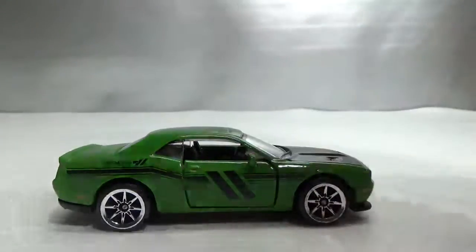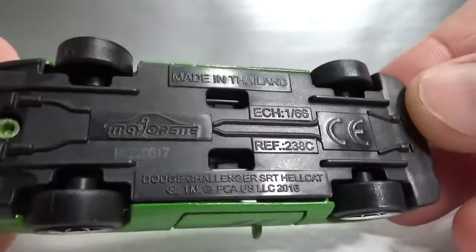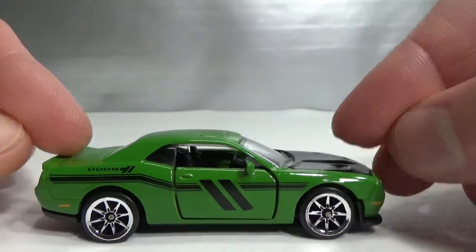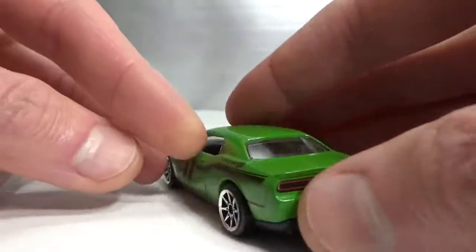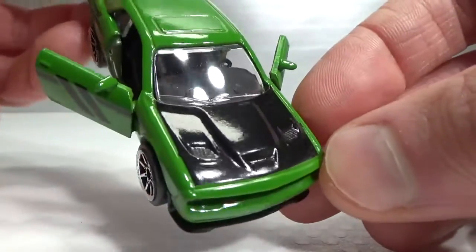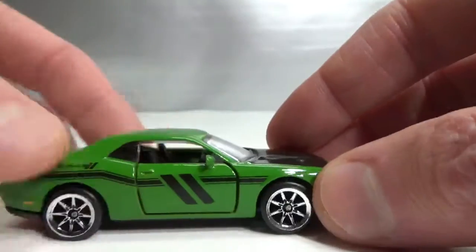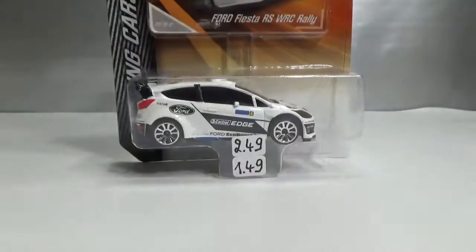Next up is a new model in 2017, the Dodge Challenger SRT Hellcat. It's in 1/66 scale. Little suspension, lensed headlights, opening doors also. Very nicely detailed in the back, and big black tempo on the hood or bonnet.